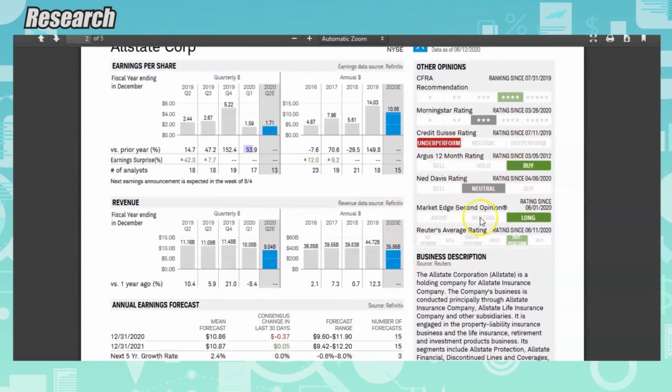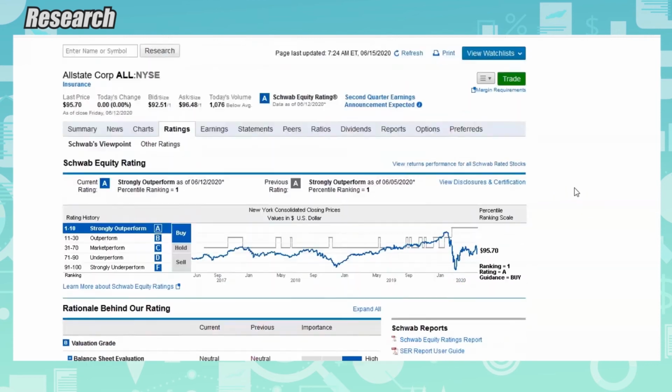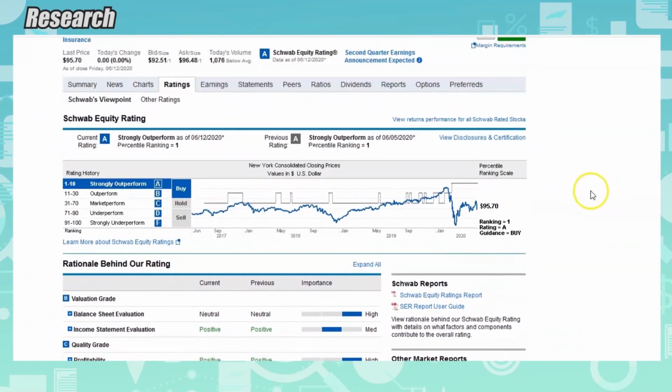So there's all these different things that you can look at. I know I'm getting a little excited here about all the possibilities in Charles Schwab, but really, just the ability to go in and see all of this research inside any stock is a great thing.